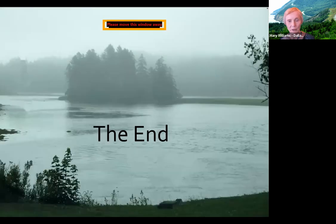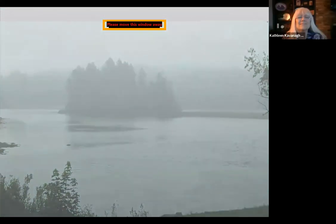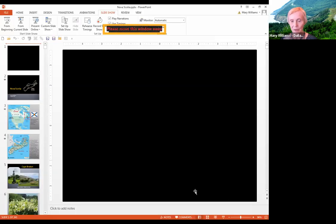So I'm going to leave you now and say goodbye to Nova Scotia and hope that you get a chance to visit sometime. As you can see, I just loved it and took lots of beautiful pictures. You only saw about half of them. I spared you about 100 slides that I cut out yesterday. So it's a fun place to go on your own. You don't have to go on a tour, but the tours do very well as well.